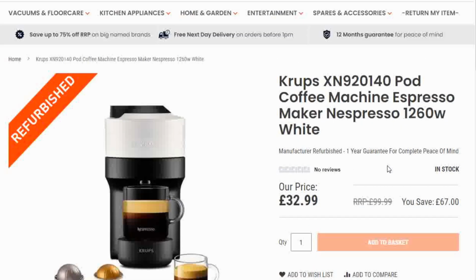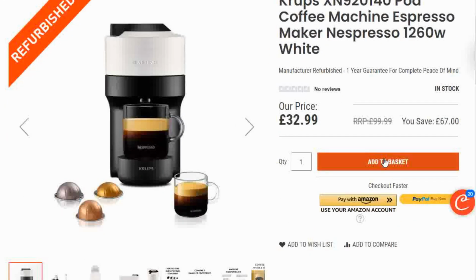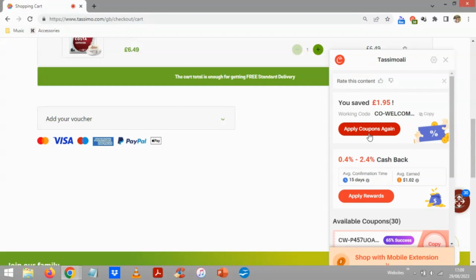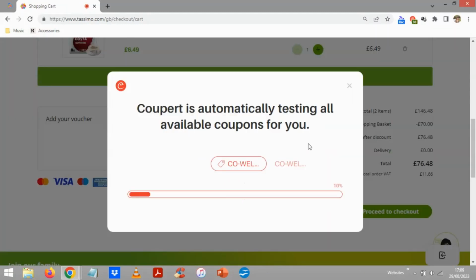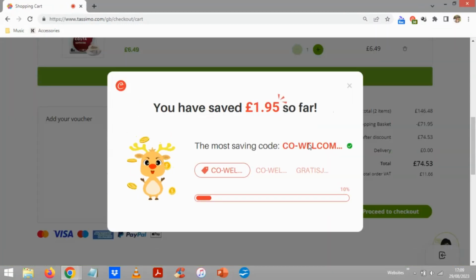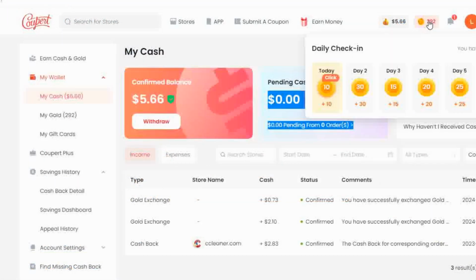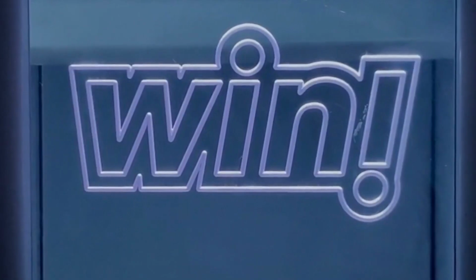They offer discount vouchers on purchases from a ton of online stores, and when you're on the checkout page about to buy, they'll search for the best available voucher deals and apply them straight to your shopping cart. Coupert also offers a daily login scheme where you can earn extra coins and exchange them for money up to the value of your cashback earnings, so you can, in theory, double your cashback. So try it out. You can only win.